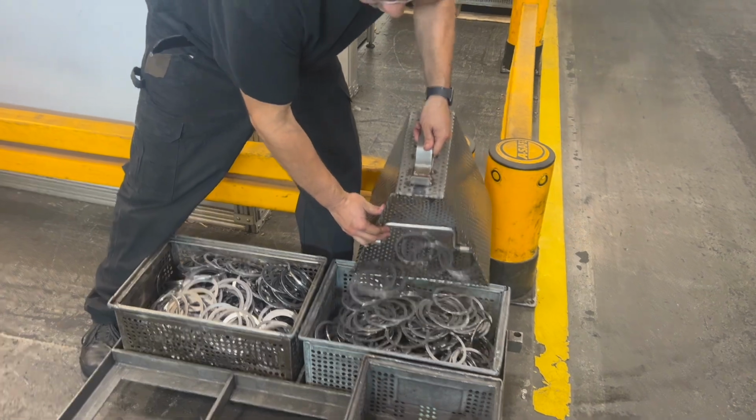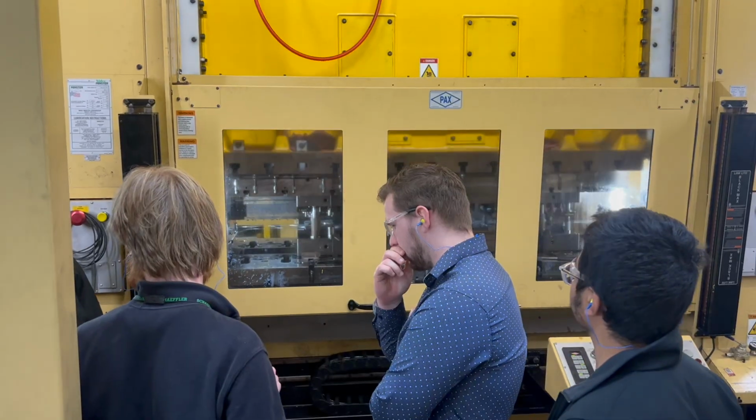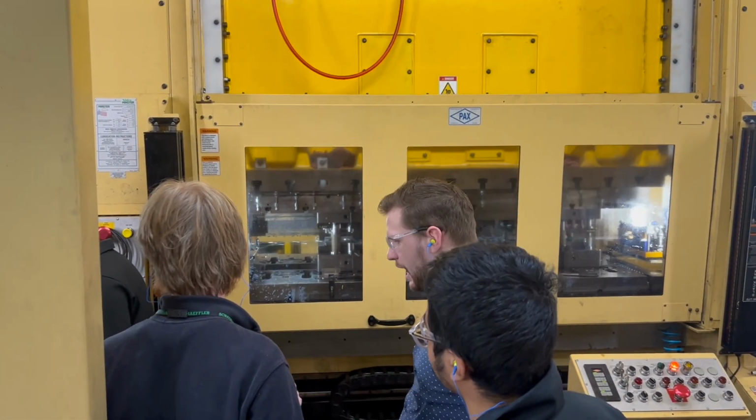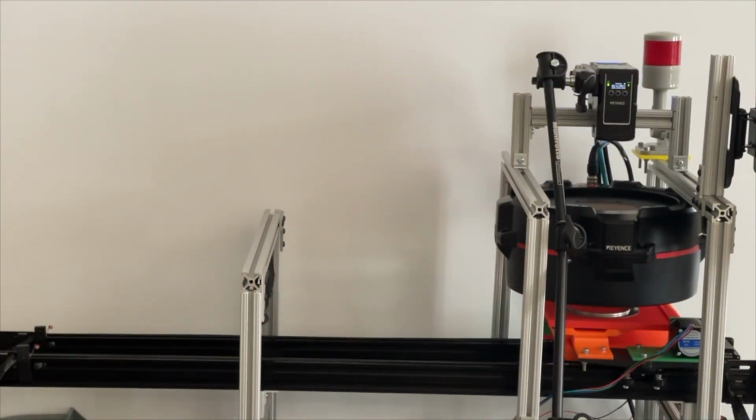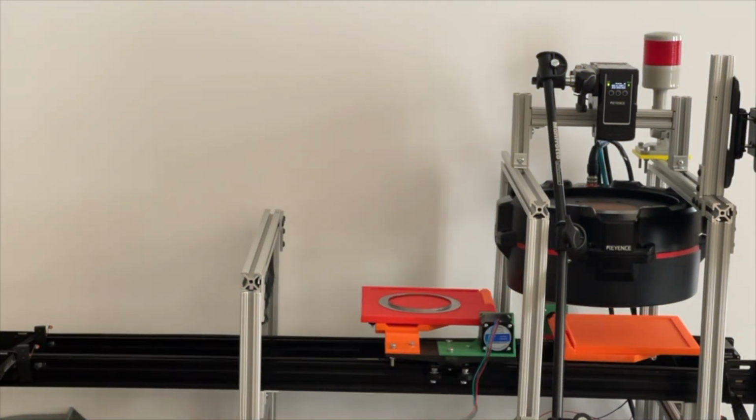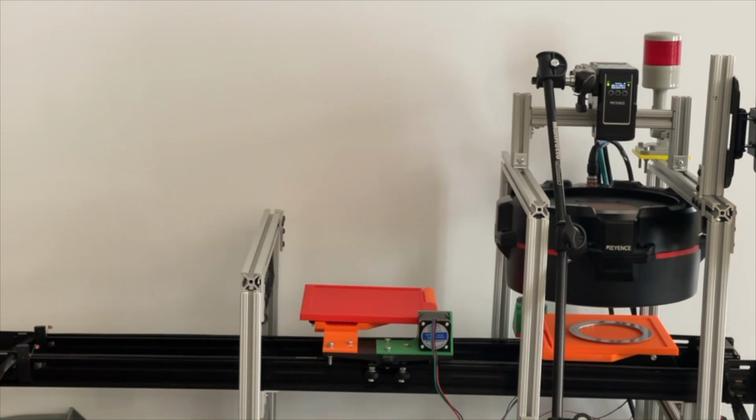Schaeffler's quality control process is critical to the safety of their clients and customers. We have built a device that assists this process by catching defects early on in order to save time and resources, adding value to defective parts.